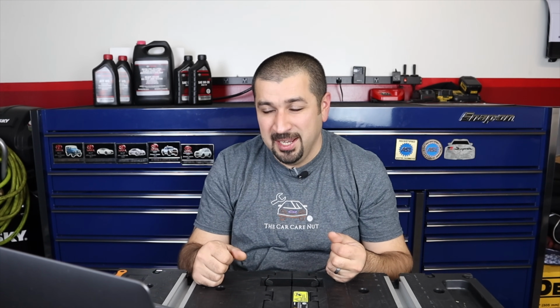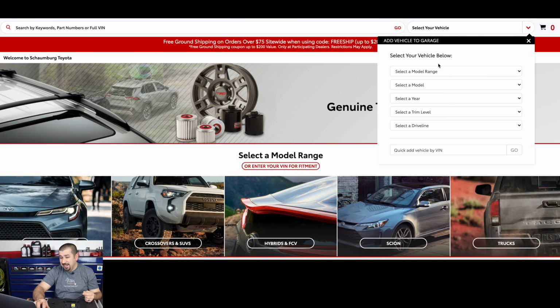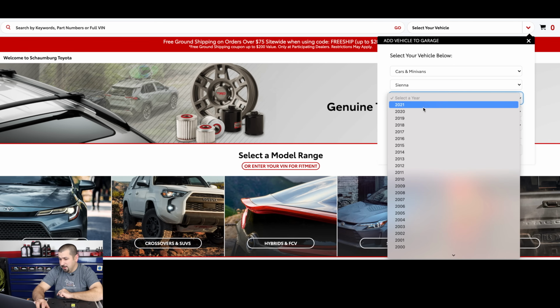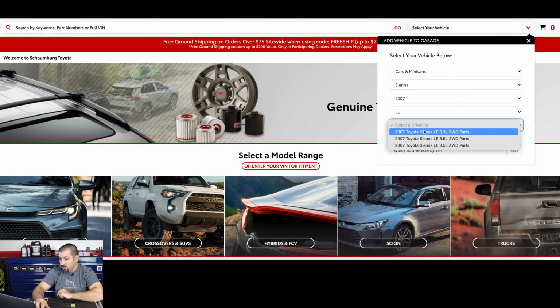So now I'll give you another interesting example about the remanufactured part that we talked about. This is where you've got to pay attention when you're looking for these parts online. Let's go back to the mother base. Let's go back to the Toyota website. Let's start all over. I'm going to select my vehicle. Let's add a vehicle, because I don't have a VIN number for this one. Cars and minivans. Let's go 2007 Sienna, LE, two-wheel drive, 3.5.